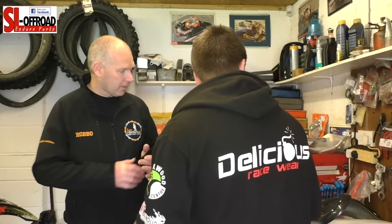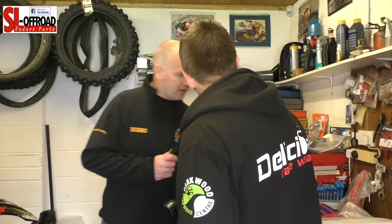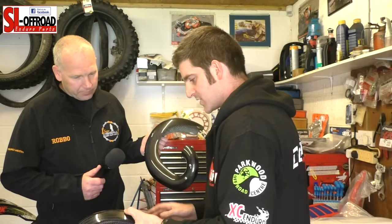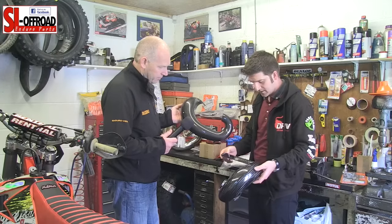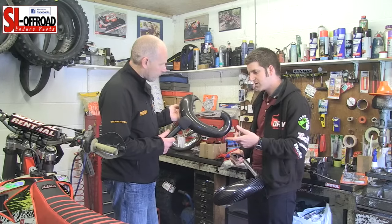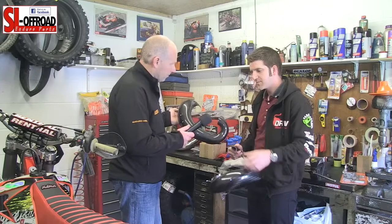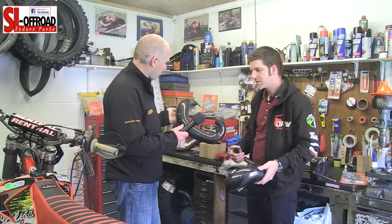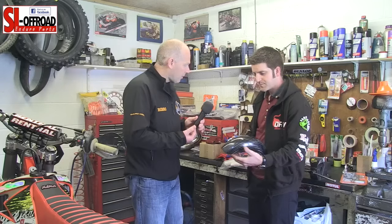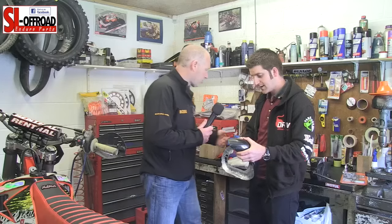Similar to the RR cover. Got the RR one there. This is actually the latest type, which has got a slightly thicker weave that's meant to be a bit stronger. But I've sold loads of those. I've had that one on my bike for 12 months now of extreme enduros, and as you can see, it's still solid. And these are made by the same company that make the seat covers, Motor Marley.